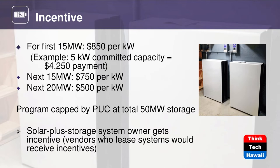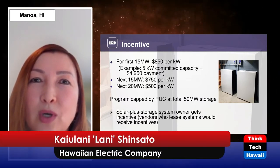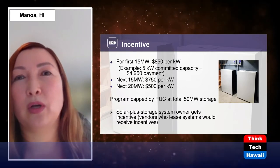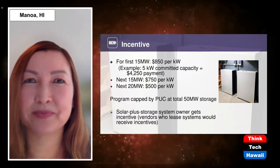So for the next 15 megawatts, the incentives drop by $100 to $750 per kW. And then for the last 20 megawatts of the program, the incentives drop to $500 per kW. And I should note that the incentive goes to the owner of the storage. So for customers who might sign up for a leasing type of system, then the incentive will actually go to the vendor who owns that storage system. But for customers who will finance that storage and own it themselves, then they get the check sent to them. Okay, next slide, please.